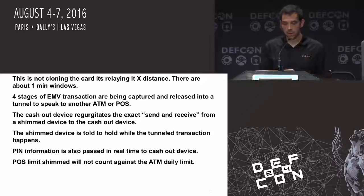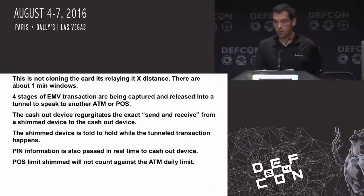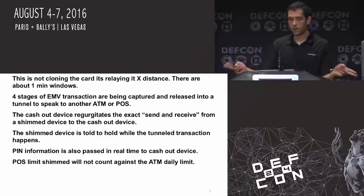And I will go into a little more detail about some of the ways to capture PINs. You guys have seen a lot of them in the wild. For example, there are PIN overlays. I have a new one that's actually pretty decent here. And the point of sale limit is shimmed, and that won't count against the ATM limit. They have different process portions that they're talking to about authentication, so it's a little harder to catch some of these transactions also.